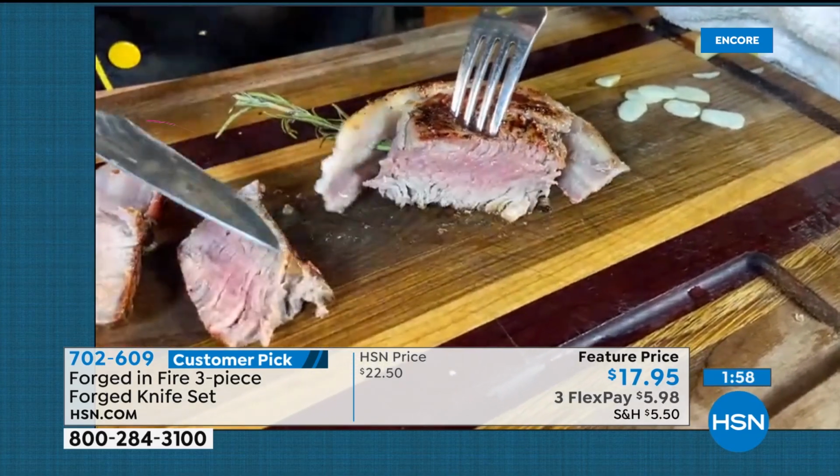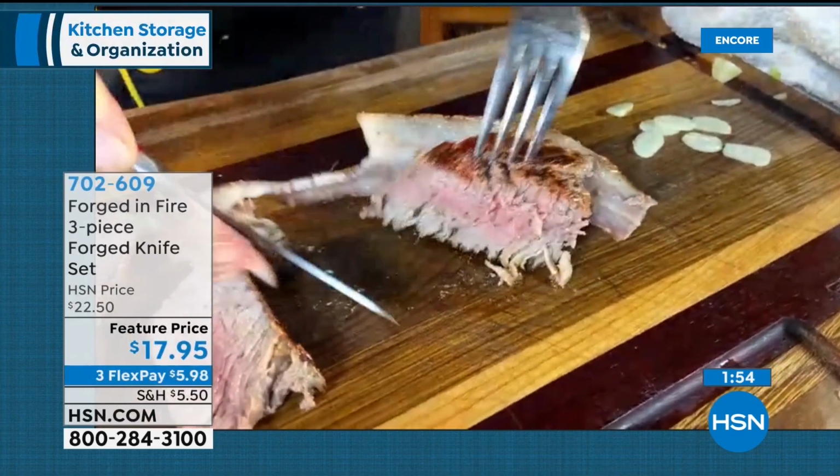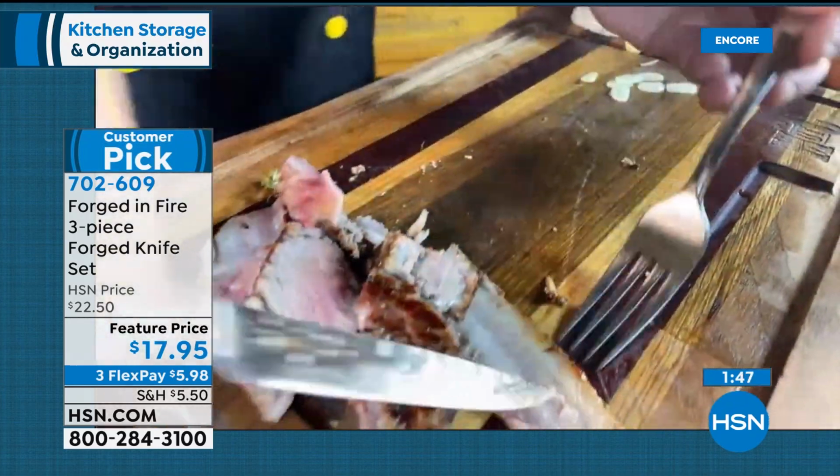The blade on these is out of this world. And you know what? Why wouldn't it be? It's from the folks at Forged in Fire. This is 7 seasons on History. They have a really cool show. They put a lot of these knives to the test. So if it's a smaller piece, you're going to want to grab that paring knife.